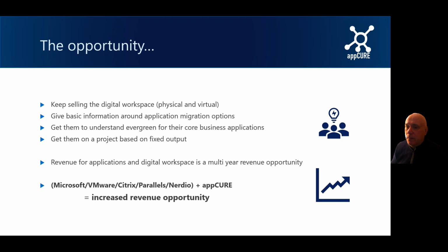So what is the opportunity? The opportunity is to just keep selling the virtual and physical digital workspace. Get basic and give basic information around application migration projects. Get them to understand why applications are now required to be updated on an annual or monthly basis. We now want to reduce that project time, so fixed price output rather than lengthy time and materials based projects. So revenue for applications and digital workspace is potentially a multi-year revenue opportunity.